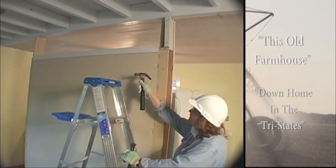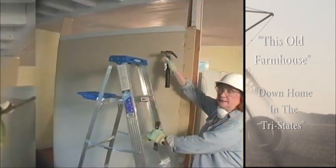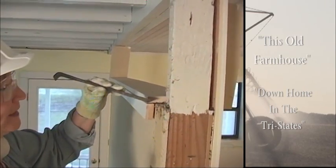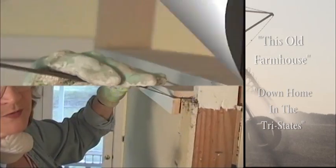And up top there's a piece of 1x2 molding that we need to take down. And if you notice, once we got up here, we found that there's a top plate, a 1x6, that needs to be removed also.